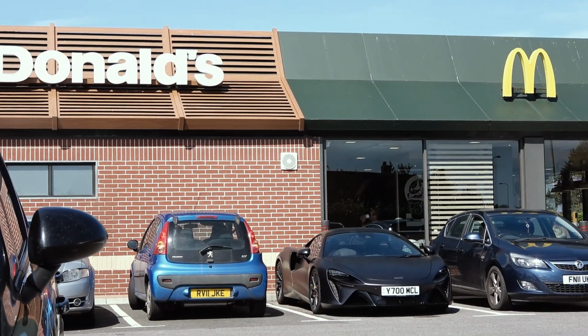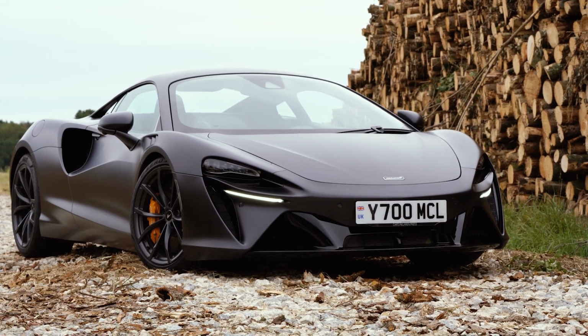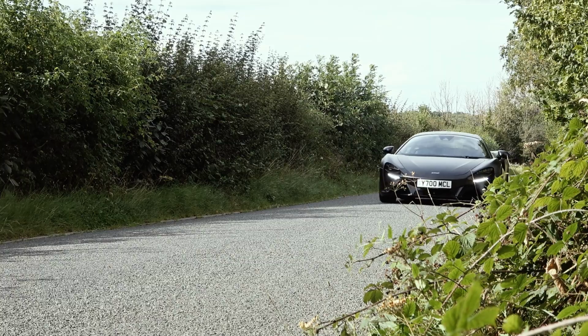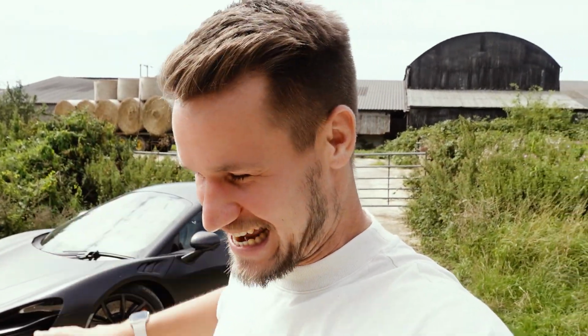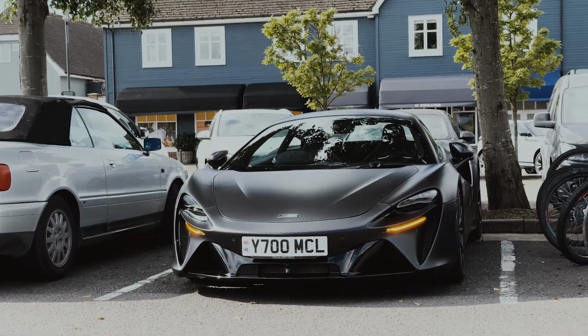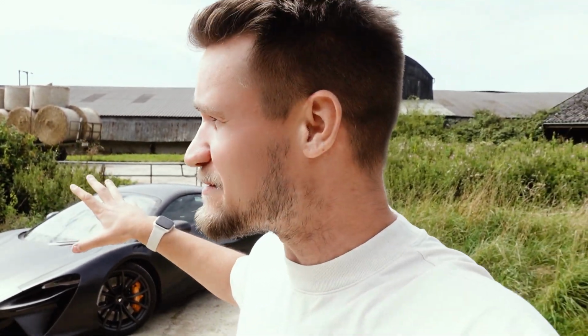McLaren have loved the phrase breadth of ability ever since the 675 LT and the McLaren 720S, so surely the McLaren Artura is the ultimate daily supercar. Now you join me 3 days into my daily driving with the McLaren Artura, and so far I've taken it to supermarkets, I've taken it out for dinner, I've taken it to our weekly football match, and I've taken it to the gym, and it has excelled in so many departments which we will get onto throughout this video.